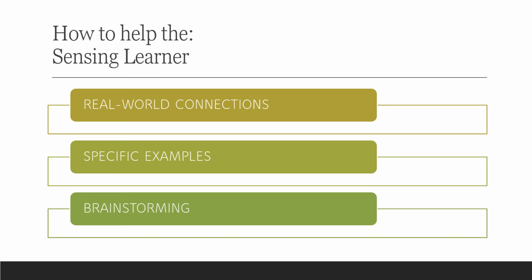Lastly, for the sensing learner, if the instructor is not providing enough specifics and details, it's really going to be up to the learner to find some ways, some references, some courses, something that is going to help them to really understand the validity and reliability of the information and how to apply it. So be sure to brainstorm, talk to friends, talk to classmates, talk to other instructors, talk to some professionals, and of course be sure to use the internet.